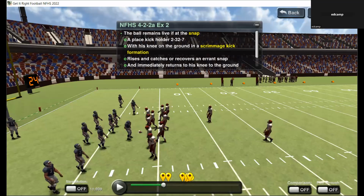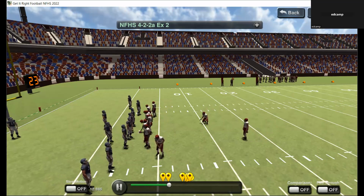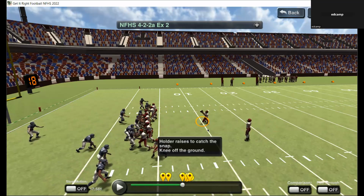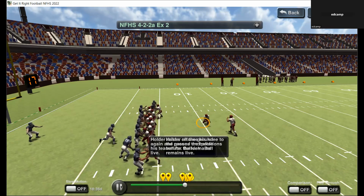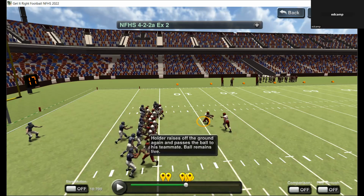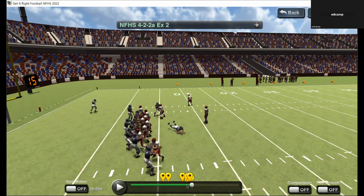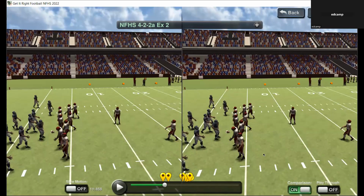Okay. So again, this is the exception, the 4-2-2A. And we're going into scrimmage kick formation. Everything looks good there. So now we have the holder with his knee on the ground. The snap is high, so he raises up to catch that snap. But then he goes straight back down again, so the ball remains live. We don't have a problem there. And then as the kicker is coming up, he raises up off the ground and pitches the ball to the kicker, who now becomes a runner. The ball remains live, and then we'll see what happens when that runner goes on in. So it's important there that he does raise up again off the ground before he passes that ball off to the kicker.